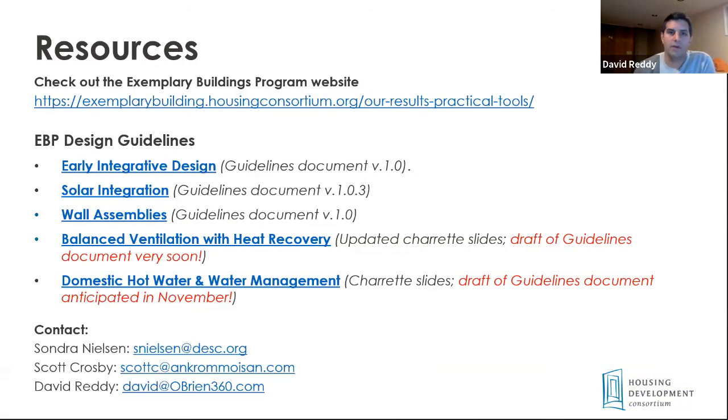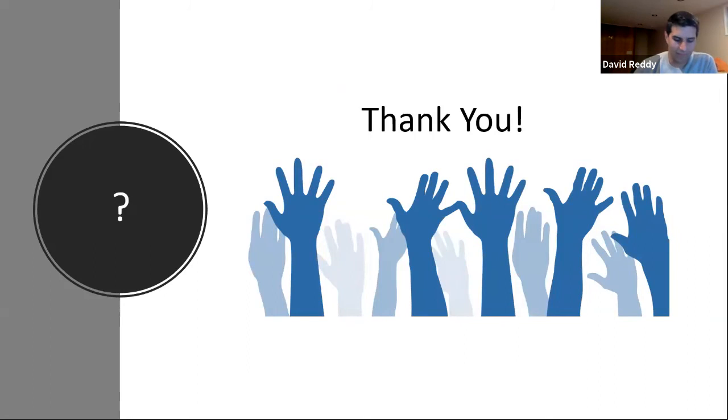And on the resources, I want to emphasize, there's a website for the Exemplary Buildings program. I can share this slide deck. We're actually going to post it at the link up above at the top. We have links here to the guidelines and the charrette decks that have a lot of the images that we show today, and our contact info. And with that, I want to thank you all for bearing with us through these technical difficulties.